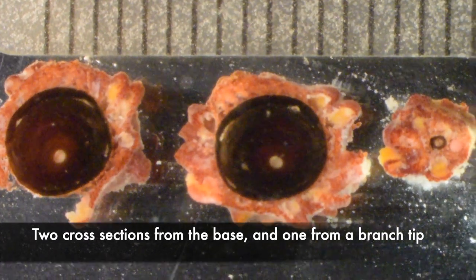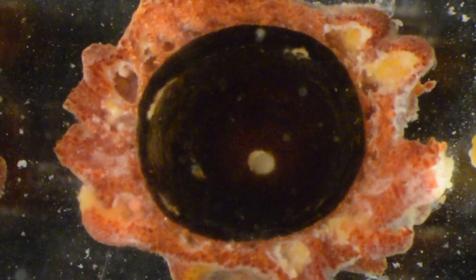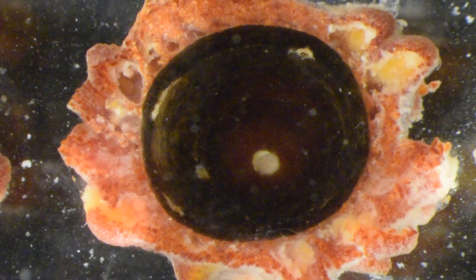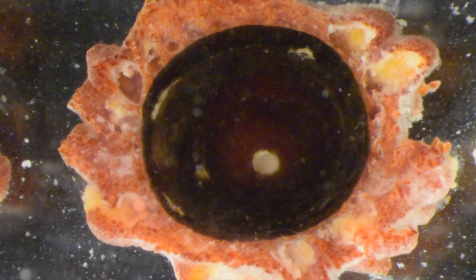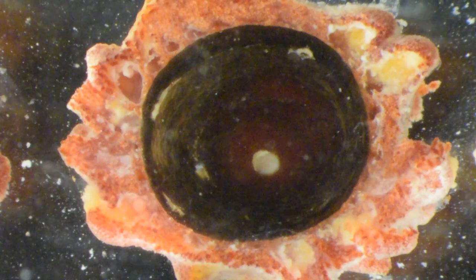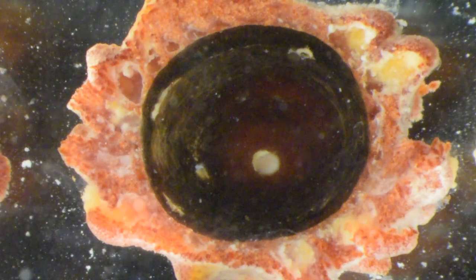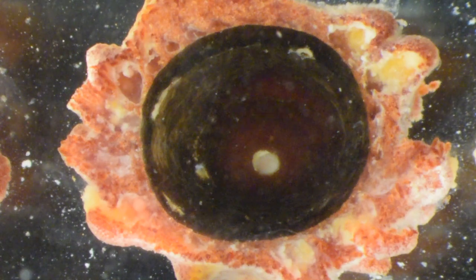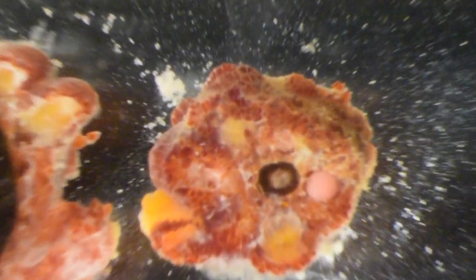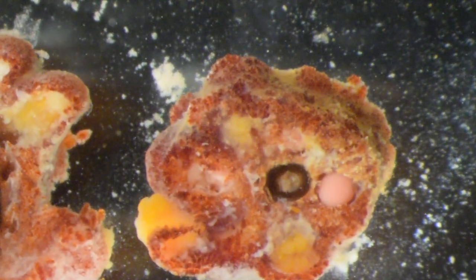You can see colony tissue surrounding the skeleton. The central white material in the skeleton is called the medulla, and the dark brown layers of protein surrounding that are called the cortex. In the section from the branch tip, one polyp seems to be brooding an egg or an embryo.